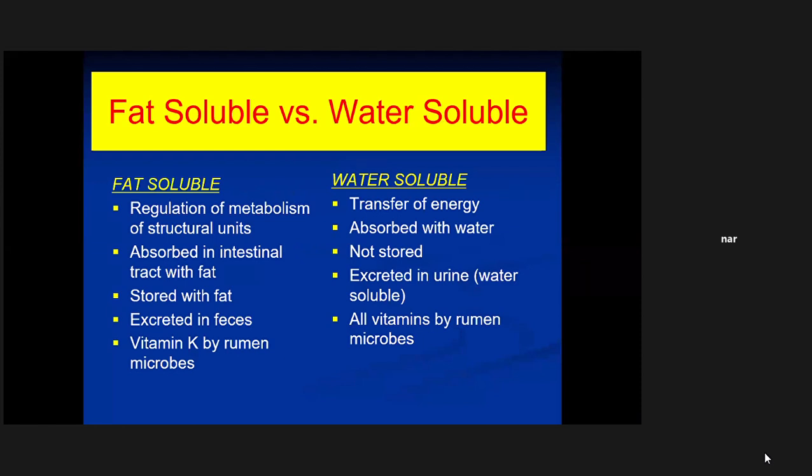And I told you vitamin K can be made by rumen microbes. Those species of animals which are called ruminants can make their own vitamin K. They can also make their own B vitamins and vitamin C. Okay?